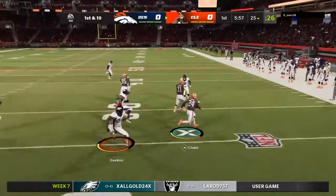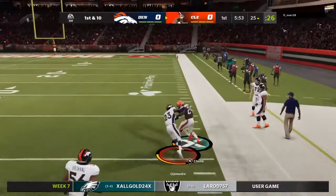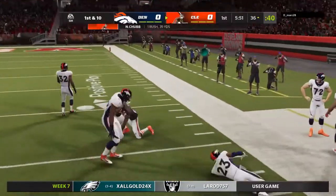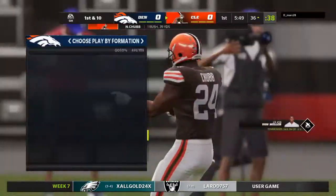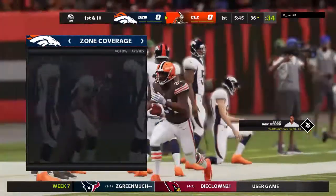A first carry now for Nick Chubb. Chubb will have the first down and much more. And finally down at the 36-yard line. 39 yards there, a big one. Outside handoff to the right side.